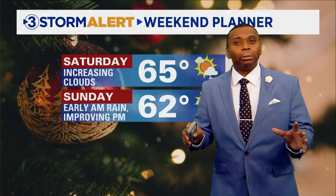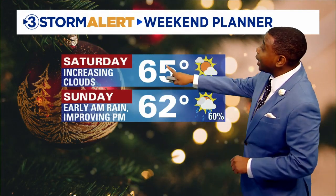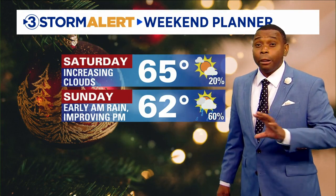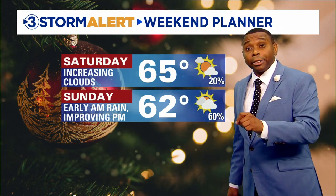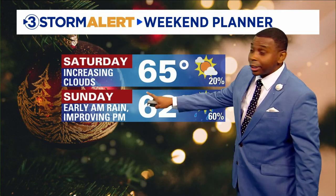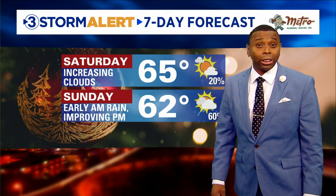Now let me walk you through the weekend forecast because I gave you a lot of information. I'm going to just break it down for you day by day. Increasing clouds on your Saturday, 65 for your high. Should be a pretty decent day for anything you want to do outside. Saturday night and early Sunday, that's when the rain comes in. Part of that rain could be heavy, but it's early in the morning on Sunday, so it'll be improving during the day with highs back into the lower 60s.